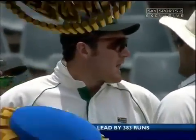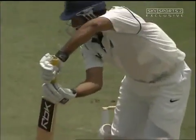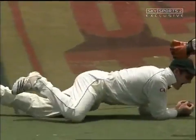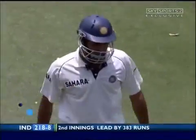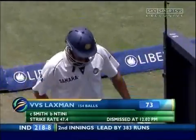Very good delivery and an excellent catch. Graeme Smith caught this very well at first slip. The delivery just straightened a little bit, finding the outside edge. Very good catch, diving forward to his left. And that should make him feel a lot better. 218 for 8, a lead of 383.